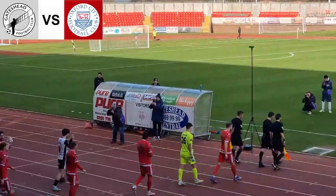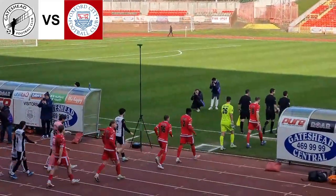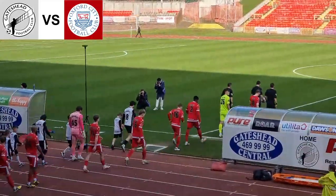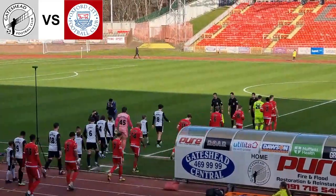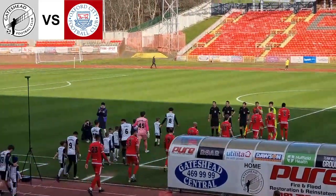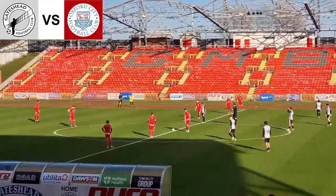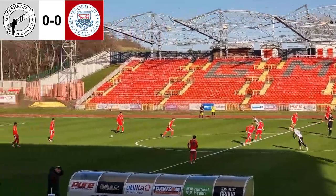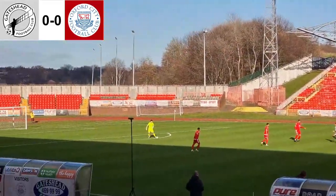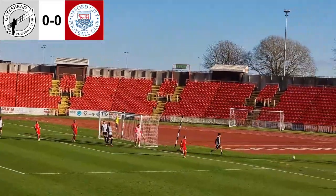Here come the 2 teams out onto the pitch then. Cracking atmosphere today at the Gateshead International Stadium for hopefully a cracking game. Gateshead in the white and black, Oxford City in their away red kit. Josh Ashby of Oxford City gets us on the way at the GEIS. Ball in for Oxford City, and that's headed away.